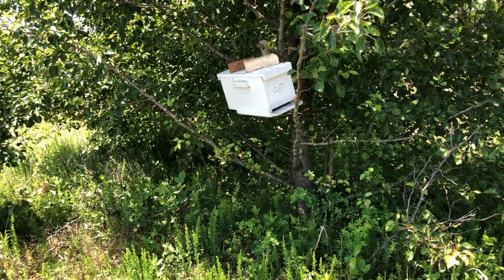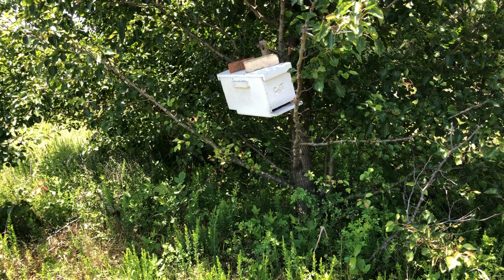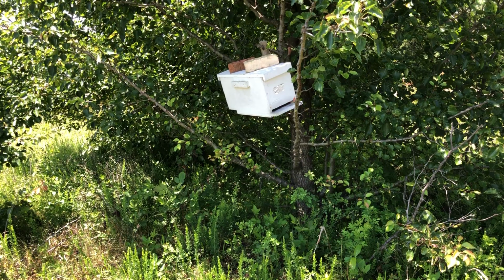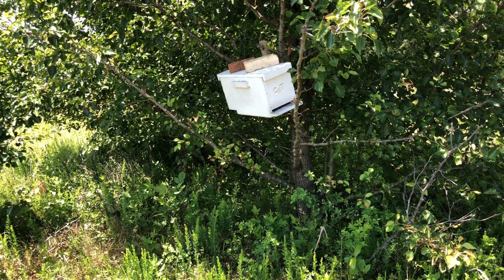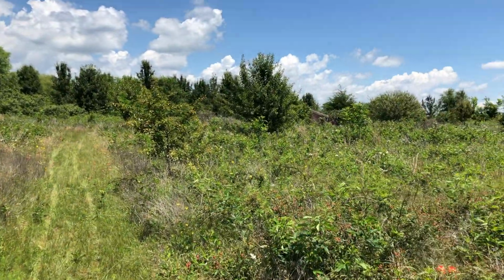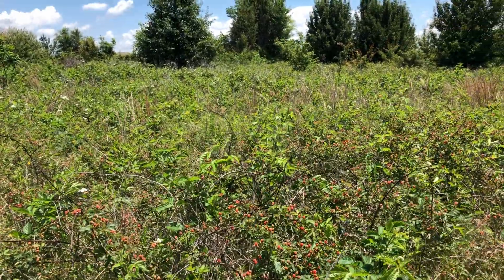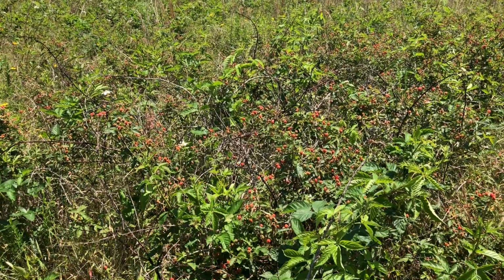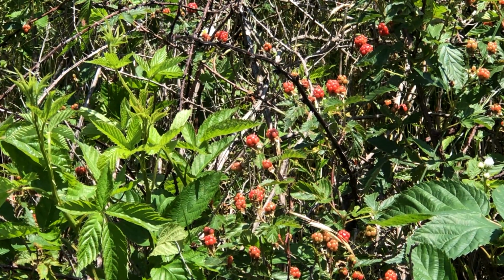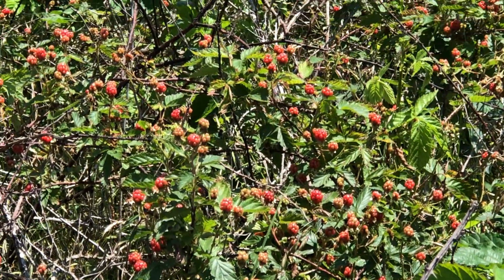Holy cow, man. Boy, I'm telling you. Raspberries, no, blackberries. Bazillions. Yep. Nothing there, I figure. That's all right. Check this out. See if I can do this. Look at them.